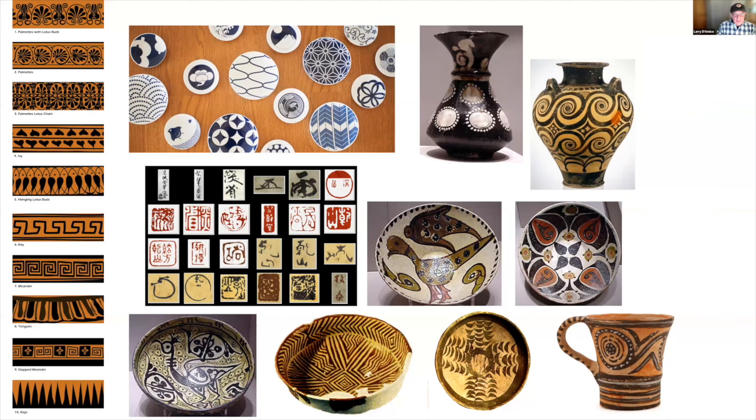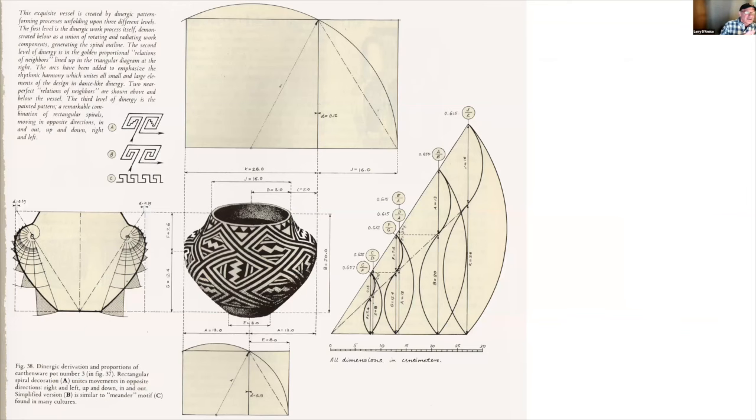And it's a very intuitive thing. The mathematics were not worked out before these people went in and made their art. It just is a very elegant form that is kind of an intuitive thing that we as humans gravitate to. And here is really the breakdown of sections of the golden section that go into making these really elegant shapes inside the pots that we're looking at.